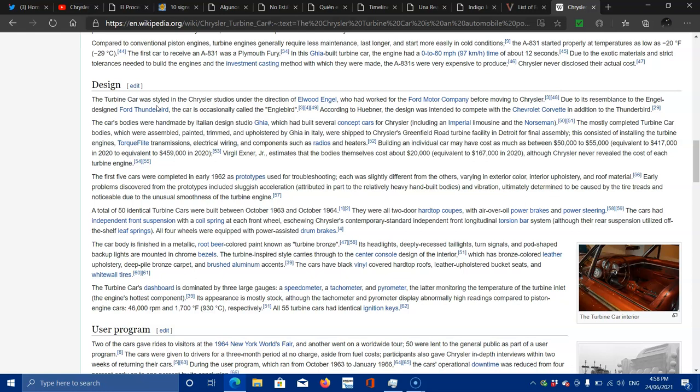The first five cars were completed in early 1962 as prototypes used for troubleshooting. Each was slightly different from the others, varying in exterior color, interior upholstery, and roof material. Early problems discovered in prototypes included sluggish acceleration, attributed in part to the relatively heavy bodies, and vibration, ultimately determined to be caused by the tires and noticeable due to the unusual smoothness of the turbine engine.